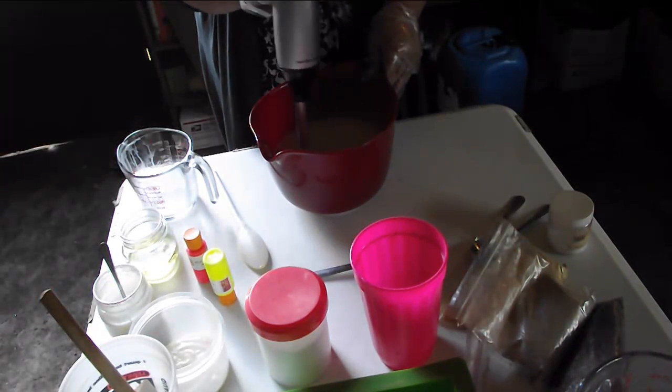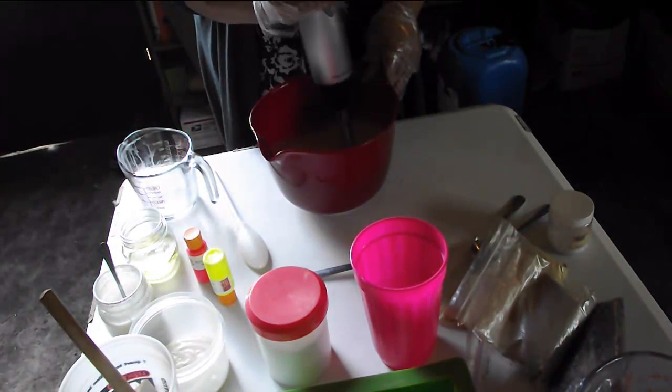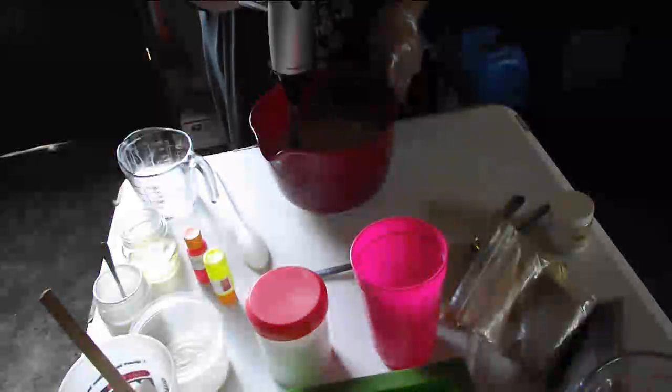You can always add your clay to some of your other oils or even to your water, just to ensure that you don't get those clumps. But I always forget to.